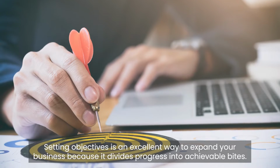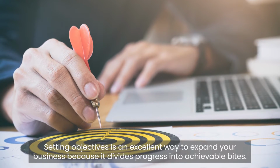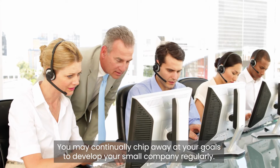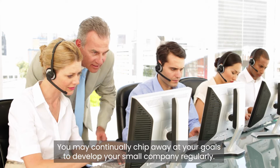Setting objectives is an excellent way to expand your business because it divides progress into achievable bites. You may continually chip away at your goals to develop your small company regularly.